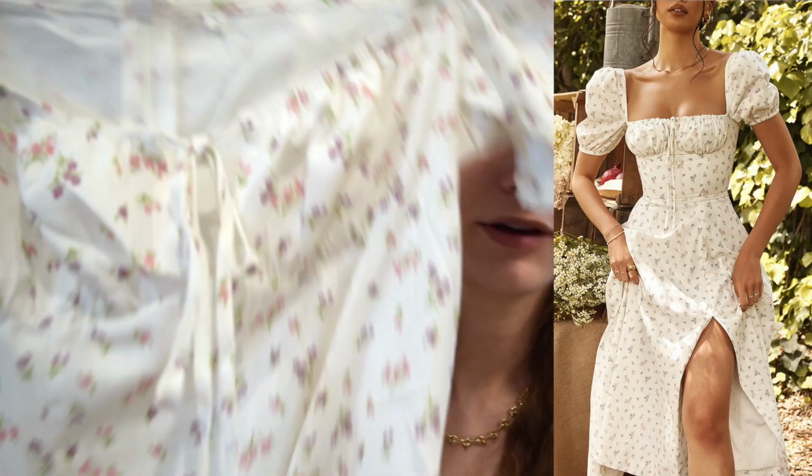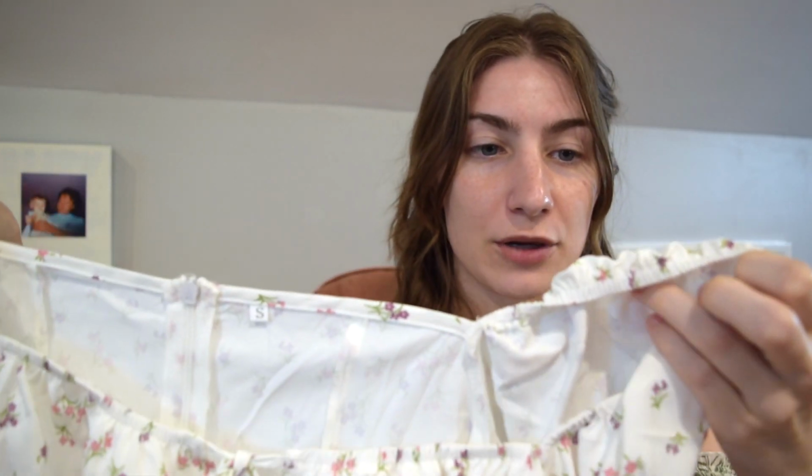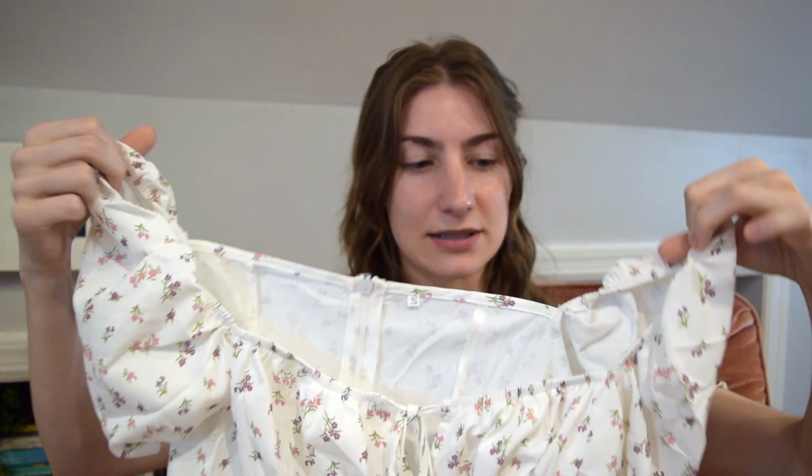I think the pattern is so cute. I love it. It's very spring, summer. It has pink and purple flowers with green. It also zips in the back, but it has the same idea for the boob area.